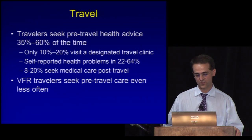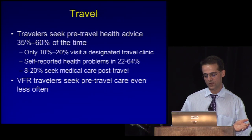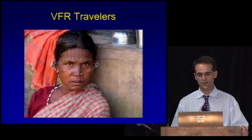So there are a lot of studies emerging in the last 10, 20 years on this demographic of patients, and it's well known that they seek pre-travel care less often. They tend to get sick more often, and they tend to get sick with more risky diseases more often.